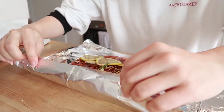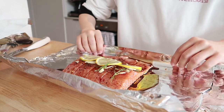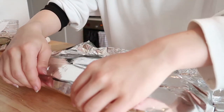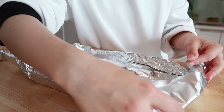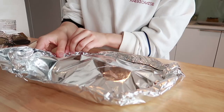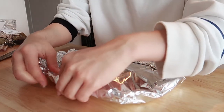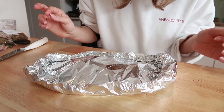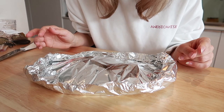And then I'm just gonna fold up my edges and cover it up with another piece of foil and pinch those edges together and fold it in. Kind of like creating one of those steam nests so that it seals in all that flavor. Put it in the oven at maybe 350, 400 degrees and bake it for about maybe 15 minutes.